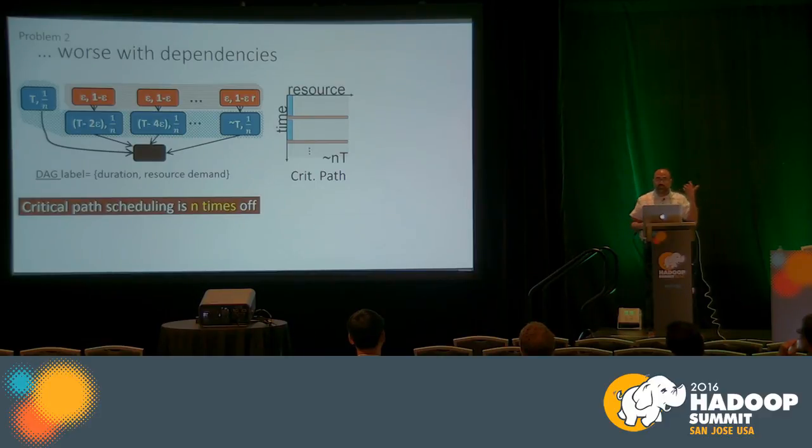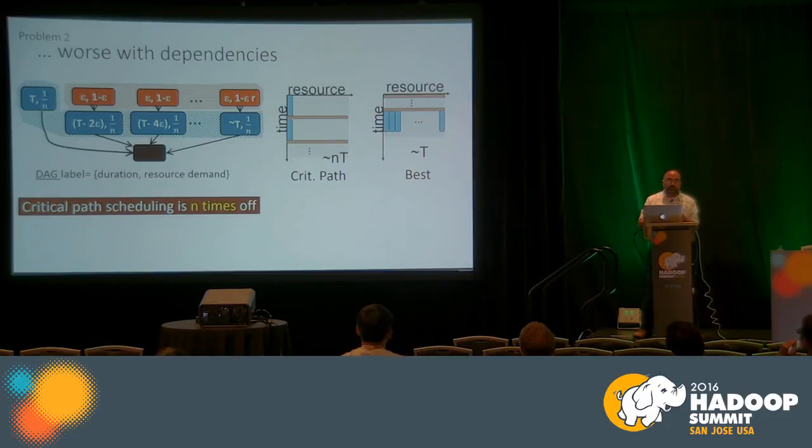You must already be thinking about how to do this better. You can indeed get all the reds scheduled, because they have no dependencies among them, and then overlap all the blues at the same time. So in this example, critical path scheduling is n times worse than the optimal schedule.